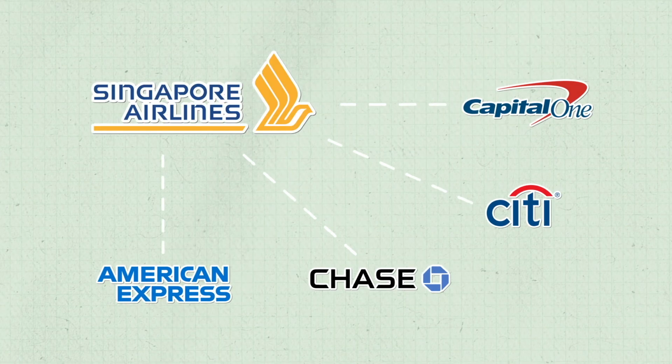Singapore just so happens to partner with 4 of those 6 issuers that we were talking about earlier. So no matter which of these transferable points currencies you earn, as long as you create a free Singapore Airlines account, you will always have de facto access to booking these highly sought after Singapore seats with your points.